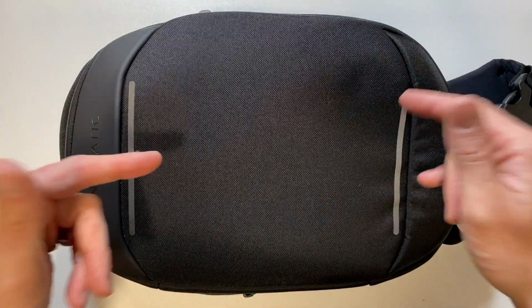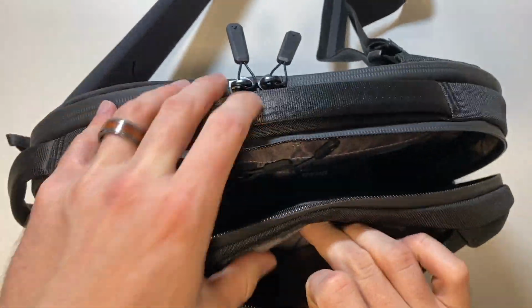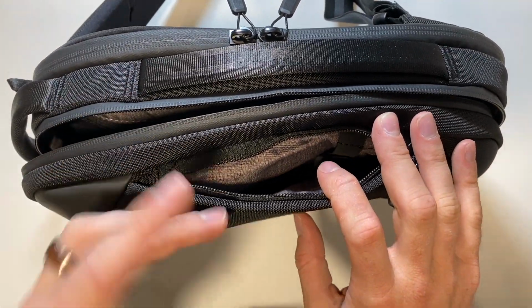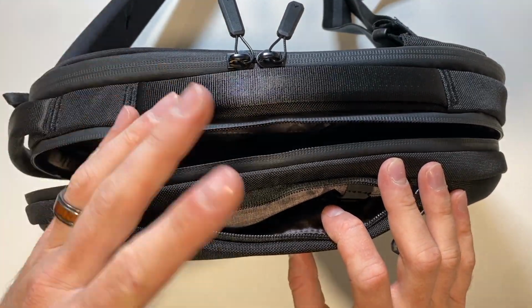Now, because this bag is mainly geared for commuters, it's going to have pockets and compartments that are tech friendly. We have 3 separate zipper compartments. This one right here in the front is going to be the smallest of the 3, but it also allows for quick access, so you could put things in here like chapstick, snacks, a passport, really anything that you need to get to without having to worry about other things in your bag.